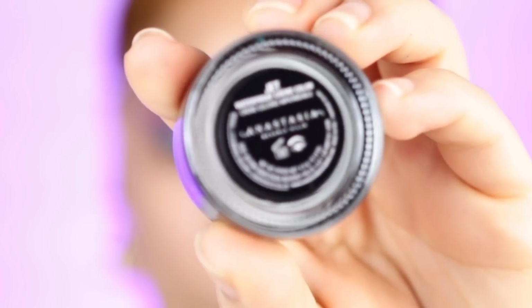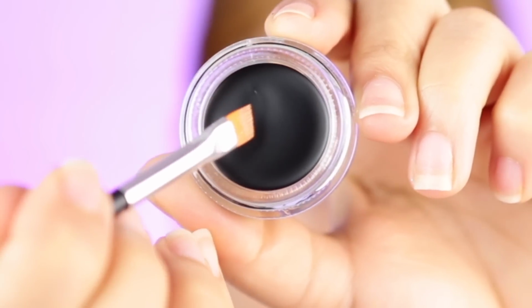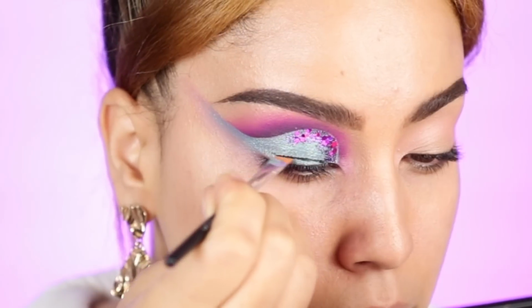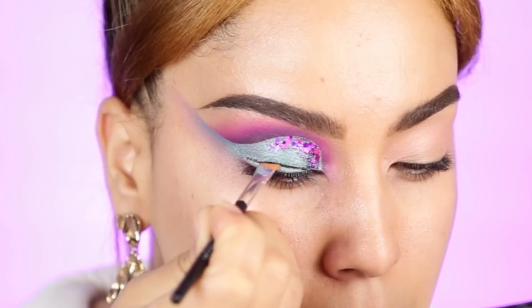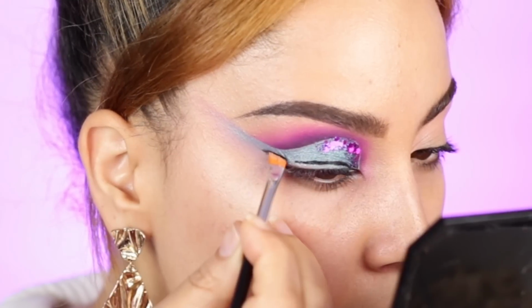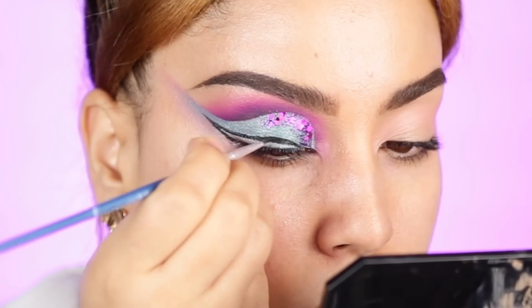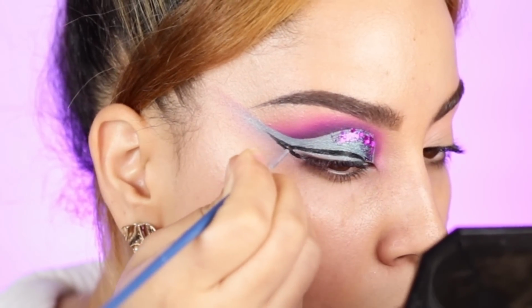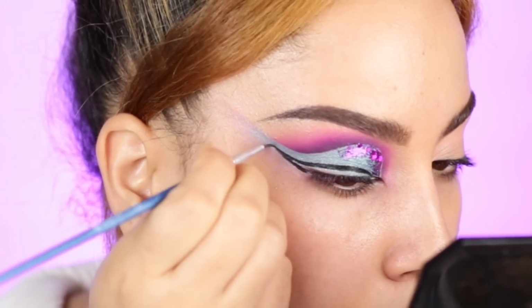Next, I'm using their waterproof color liner, and this is in the shade Jet. It's super black. I really like it, and I basically created an outline wing and then filled in that wing with the shade Bahamas from their Riviera palette, and I kind of went back and forth fixing it. We're just gonna move forward, do the other eye, and repeat the same steps, you guys.